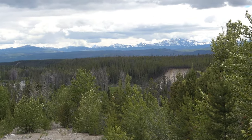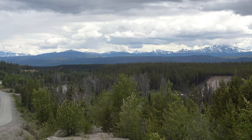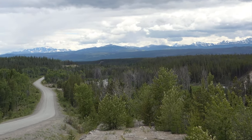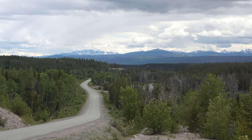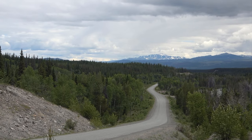Alright, so we're at the other end of this viewpoint, and sorry, it is a little windier out here, but you can just see, just absolutely stunning scenery. On a clear day, this would be postcard.